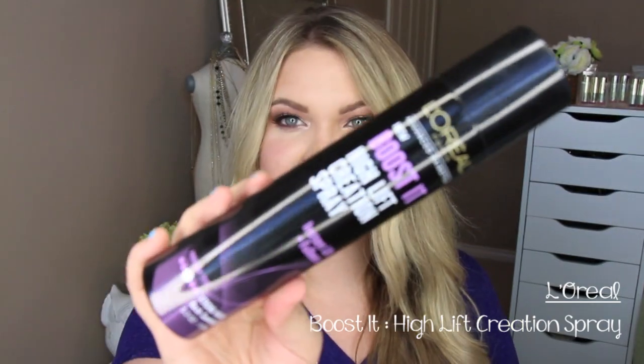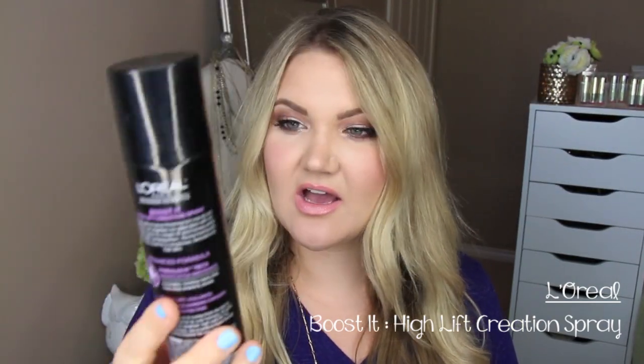First, I'm going to start off with my hair. I don't think I've ever talked about this particular product. Maybe I have once before. I love this stuff. It's called Boost It, and it's a high lift creation spray, instant lift and fullness. It's like a back combing finisher from L'Oreal. Found it at the drugstore, under $5.